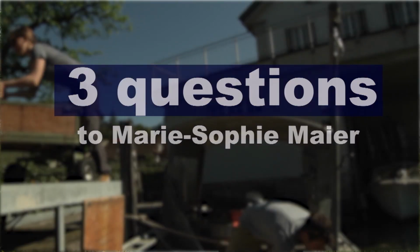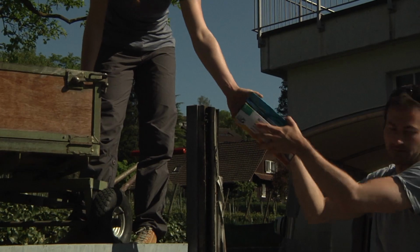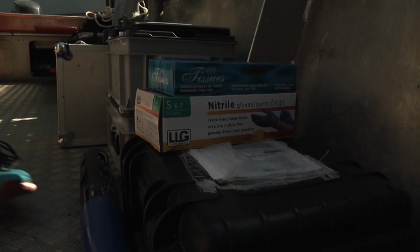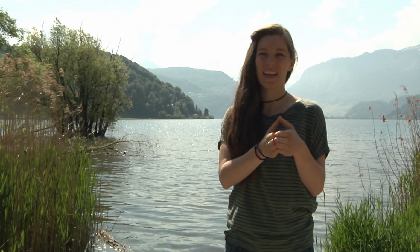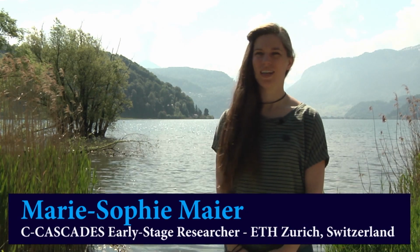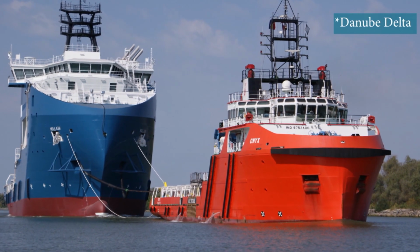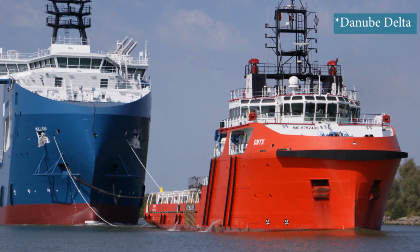The C-CASCADES project studies the carbon transfer from land all the way down to the coastal ocean. And we're more or less really investigating at the border. We're looking at a deltaic system, and more precisely, we're looking at the Danube Delta in Romania. The Danube Delta is the second largest river delta in Europe, and it receives water from 14 European countries. So it's a really international water, so to speak.